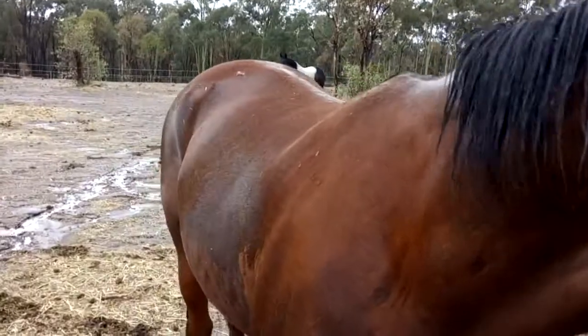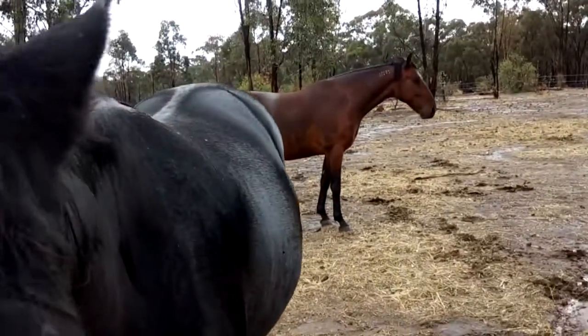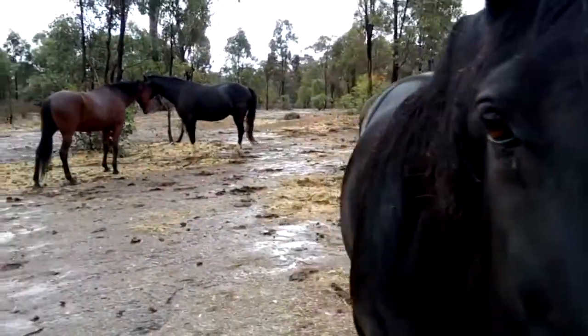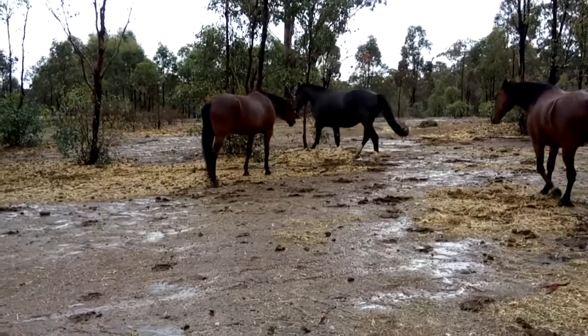Go nuts. Had enough rain for a while or what? There's Miss Tess and the two big fellows. Go up on your back feet, you two. Just give us a bit of a rear.